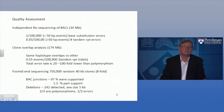By looking at the regions of the finished genome where the clones overlapped, you could look at the SNPs in the region, but also look at the tandem repeats in the region and ask the question, how many errors occurred within the tandem repeats of the overlap region. And overall, from both the independent resequencing and the clone overlap analysis, the total error rate was extremely low, about 20 to 100-fold lower than the natural polymorphism rate. So that gave investigators a lot of confidence that this reference genome could be used very effectively to look at not only genome structure and gene content and so on and so forth, but also at variation between additional genomes and this reference sequence.